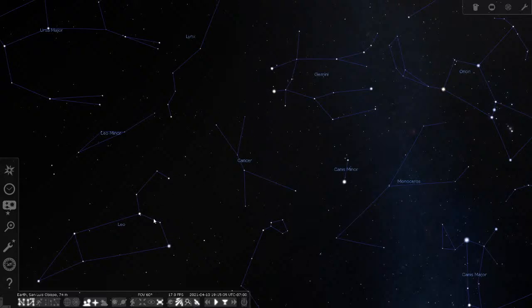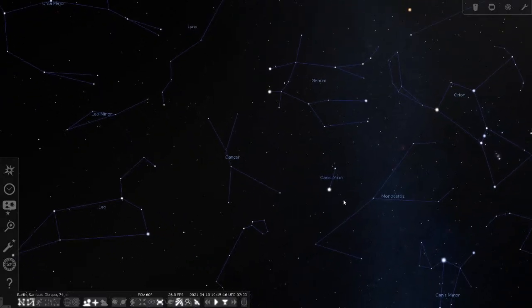And it's almost, I think, overhead right now once it gets dark. So hopefully you have a flexible neck, or you have a lounge or chair or something you can lean back in easily to look up.